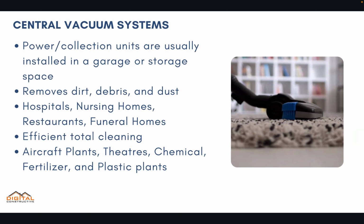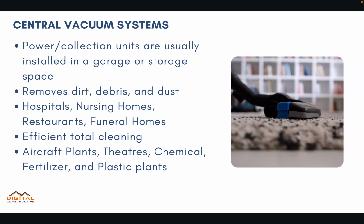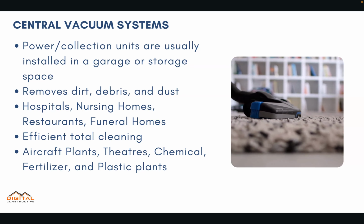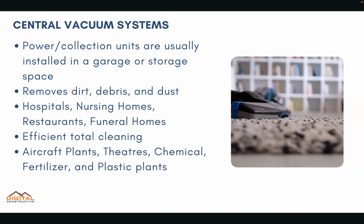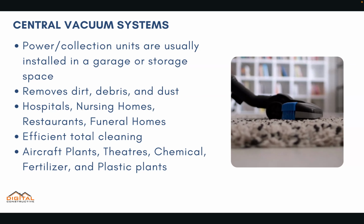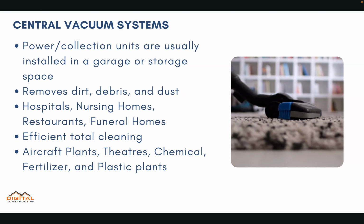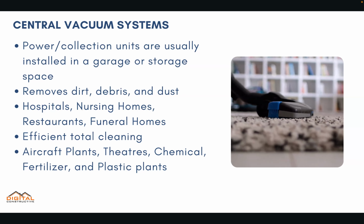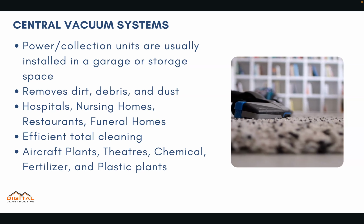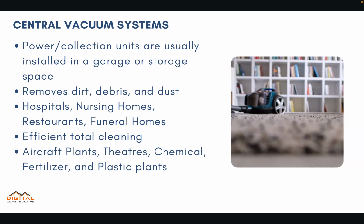Now, the vast majority of the contractors that hold this classification are offering services related to central vacuum systems. Essentially, these are power collection units. They can be installed in a garage or storage space. They're used for removing dirt and debris and dust. Beyond a residential setting, sometimes they're seen in hospitals, nursing homes, restaurants, funeral homes, anywhere where there's a standard of cleanliness that needs to be adhered to, and dust needs to be collected.